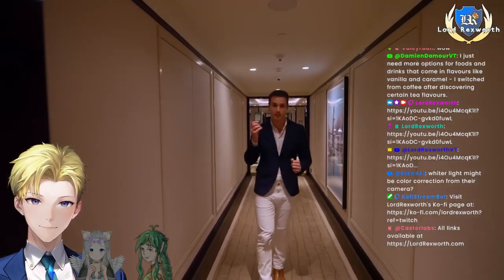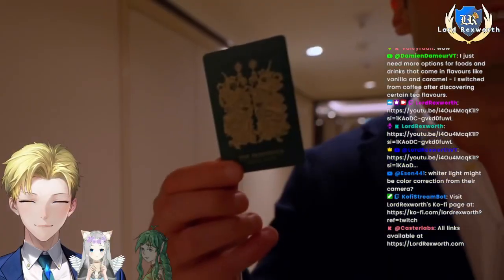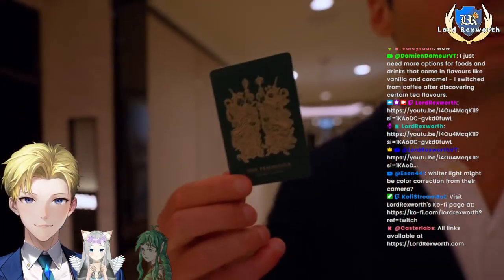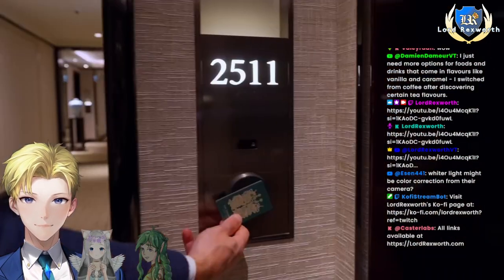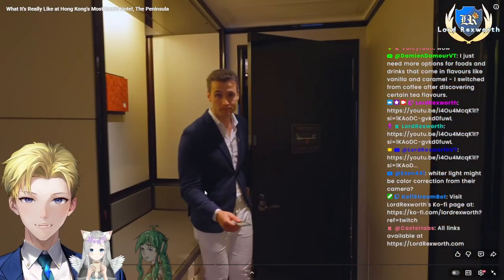And the room card they give you has the door gods on it that you saw at the beginning of this video, which are the Chinese gods that protect the guests of this hotel. It's also got that Peninsula green on there, so it just continues the motif and theme through the hotel. Let's look in the room. All right, so that's interesting.